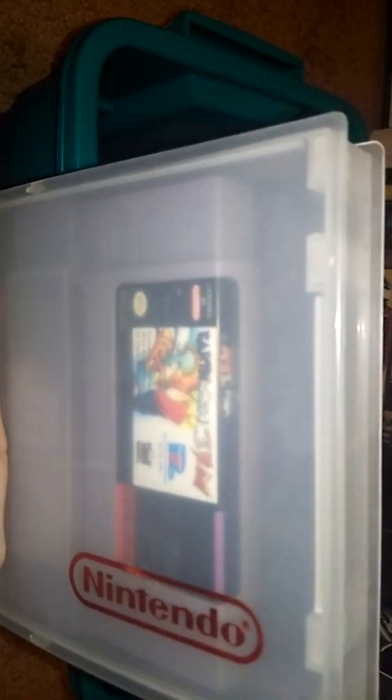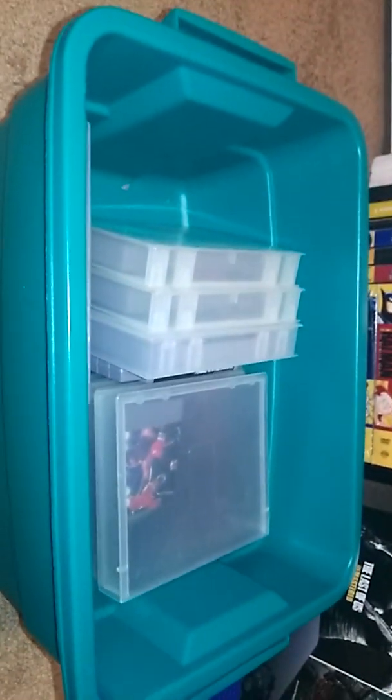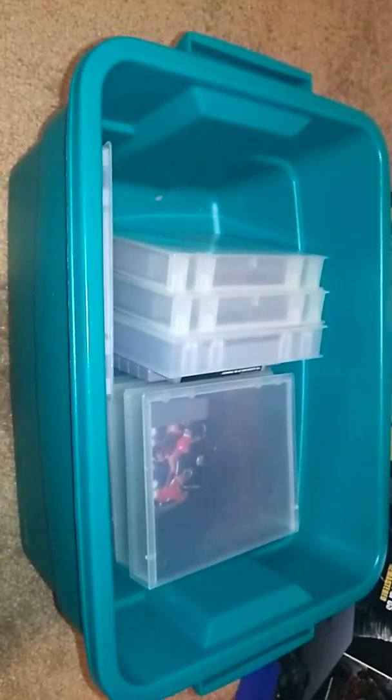Earthworm Jim, the first one. I enjoyed the heck out of this game. When you first started up in the world New Junk City, that was really fun, and you had to spank the cow either with your whip or shoot the cow and launch the cow, and that cow I think winds up making an appearance throughout the game, especially at one pretty comical part at the very end.